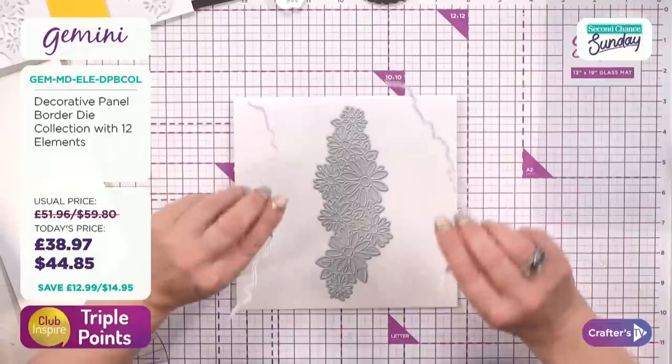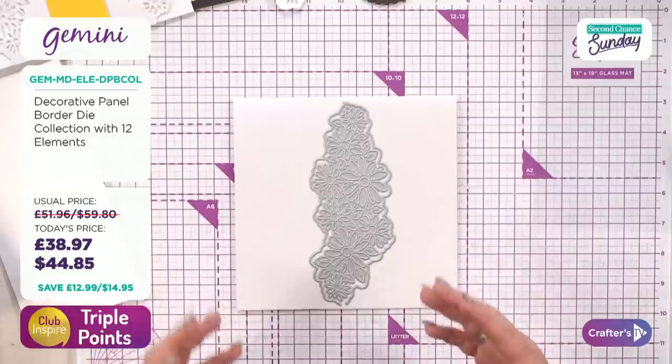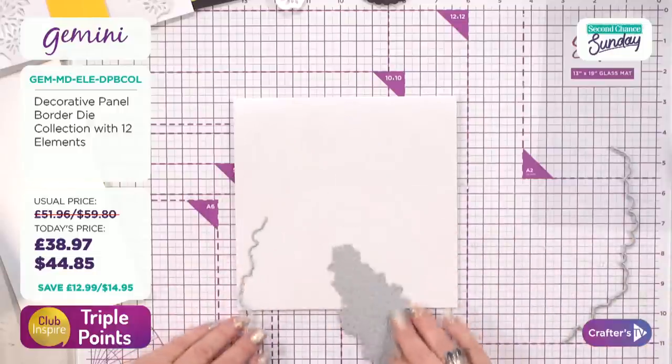You're going to be able to create so many things because you've got these two dies, which enable you to create the full border as well. So the potential that you've got with these is absolutely crazy. For the time being, I am going to flip reverse this to one side.